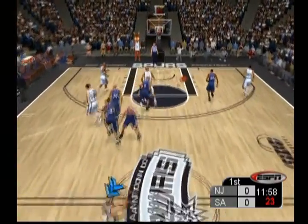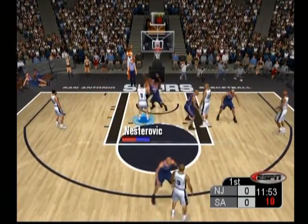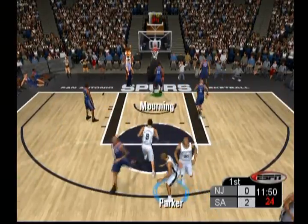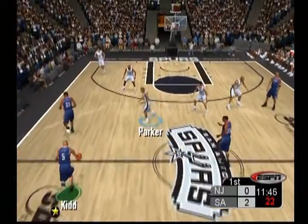Spurs control the tip-off, and we'll get this one started. To Nesterovic. Here comes the double team. Nesterovic shoots from the post. Good. That's what you want on offense. High percentage shots.